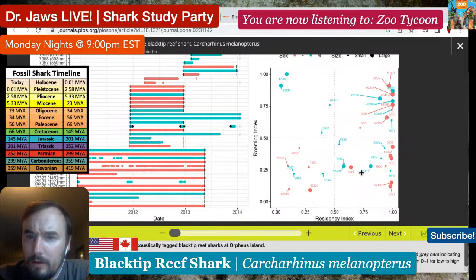Okay, so small females do not tend to roam and do not tend to have residency somewhere. Some larger females tend to have the highest residency index, and some of them have a higher roaming index. But you can definitely see there's a general difference between males and females, where the males as a trend have a higher roaming index, which is kind of cool. These two males in particular have a very low residency index but a high roaming index, so they don't stick in one place for a while. They are going to different places.